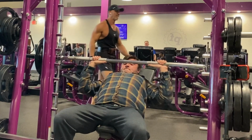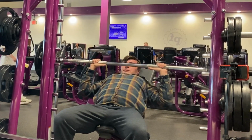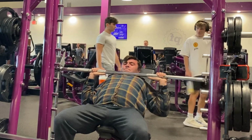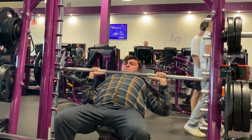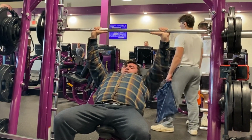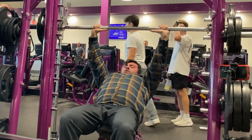The style of workout that I did today was 2 sets for each movement, except for flies. I think I did 3 or 4 sets of flies. But for all my pressing movements, I did a top set and then a pump set. So this was my top set where I went all out with some heavier weight.